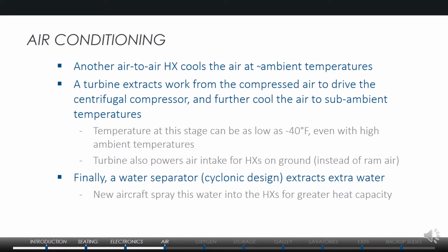Heat transfer with another ram air heat exchanger produces cool, high-density air. At last, the air goes through a turbine. This turbine cools the air by expansion and derives work to power the centrifugal compressor. After leaving this stage, the air must be dehumidified in order to achieve desirable properties.